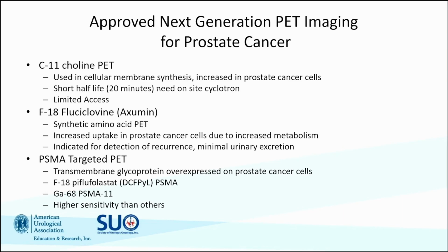The next PET imaging is fluciclovine, or F18 fluciclovine, trade name Axumin, and it is a synthetic amino acid ligand, and so there's increased uptake in prostate cancer cells due to the increased metabolism that we see in prostate cancer cells. Fluciclovine is particularly indicated in the detection of local recurrence, and part of that is because fluciclovine has a lower urinary excretion than the other PET agents. And so if you're looking in a patient, for instance, who had a prostatectomy, the urine volume of the PET tracer doesn't obscure the local recurrence as much.